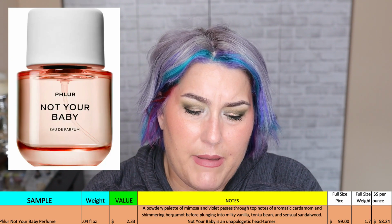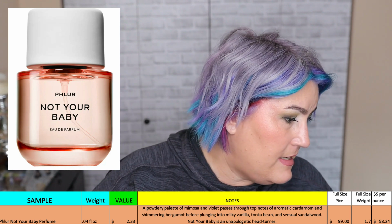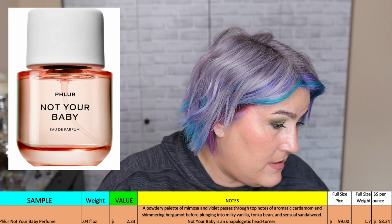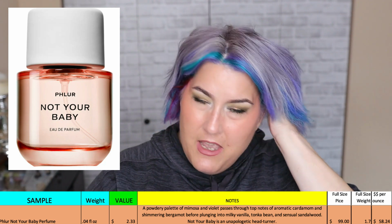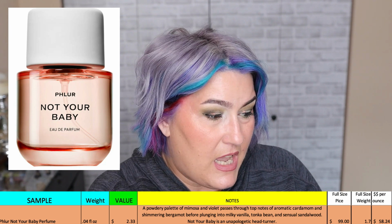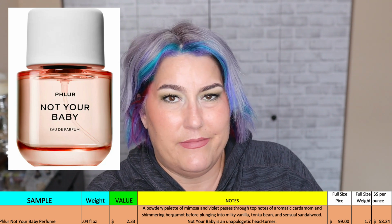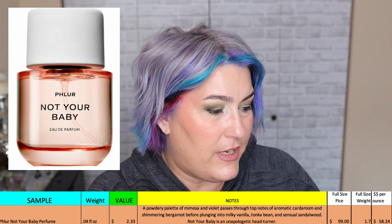And then we get to the perfume that I'm not done with, but I am pulling out of here because I have used it enough to have an opinion on it. This is the Fleur Not Your Baby perfume, and this guy is $99. And Fleur comes in real simplistic packaging, real simplistic bottles. So it's not necessarily ugly, but it's also not something that your eye is naturally drawn to because it is in pretty packaging or whatever.